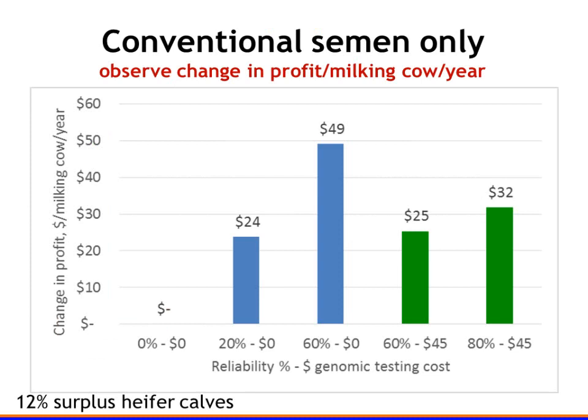So now we move on to do some of our what if scenarios. We will use sex semen or beef semen in coming slides. In this scenario, this is our base scenario. We only use the conventional semen, and we observe the change in profit.